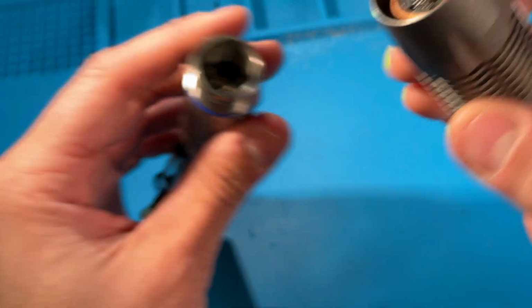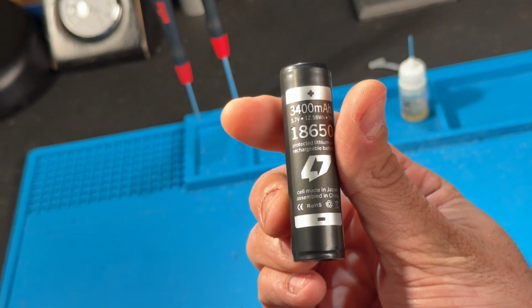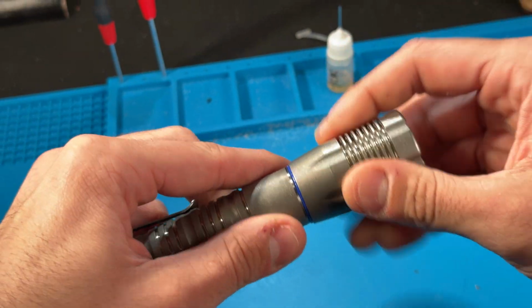Let's start with the very top though. Here's the battery. 18650 battery, 3,400 milliamp hours. Super nice, great capacity.